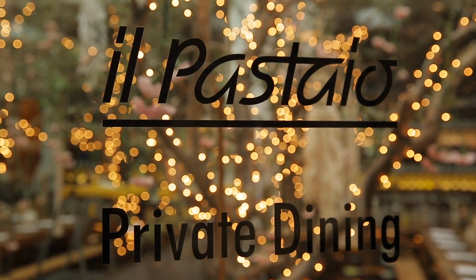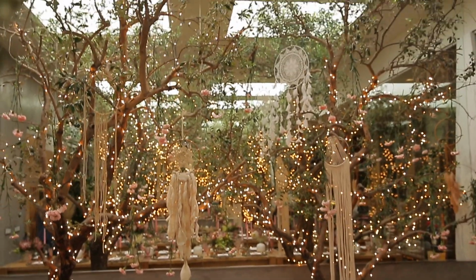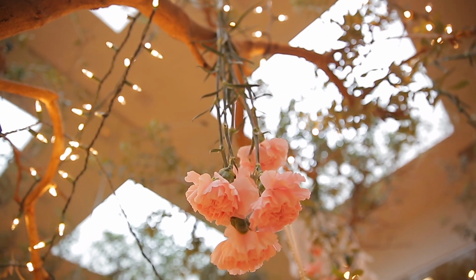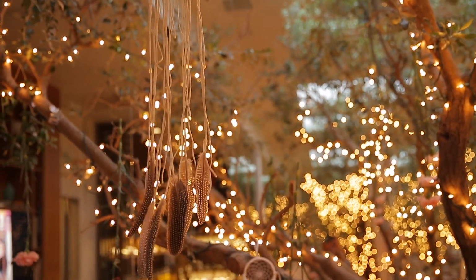And we both collectively decided to host it at Il Festeo. One of the main reasons why we chose this restaurant is because of the scenery. The theme is a Bohemian theme, and they had these beautiful trees. When I saw trees, I was like, oh my gosh, I can put so much stuff in these trees. There were dream catchers in there. We put lights in there with some flowers hanging down. It was just so whimsical, so dreamy, and so romantic.